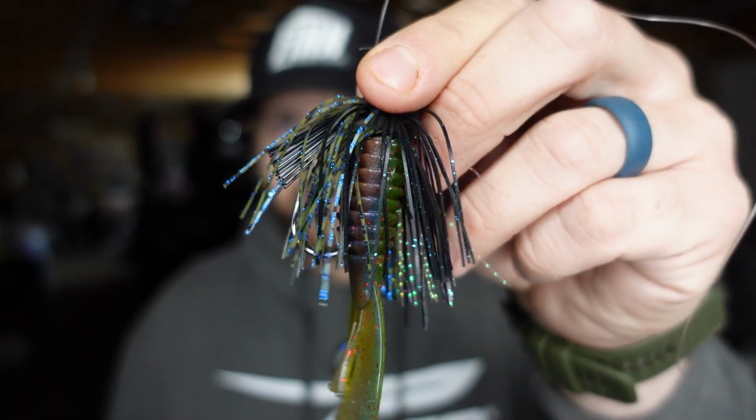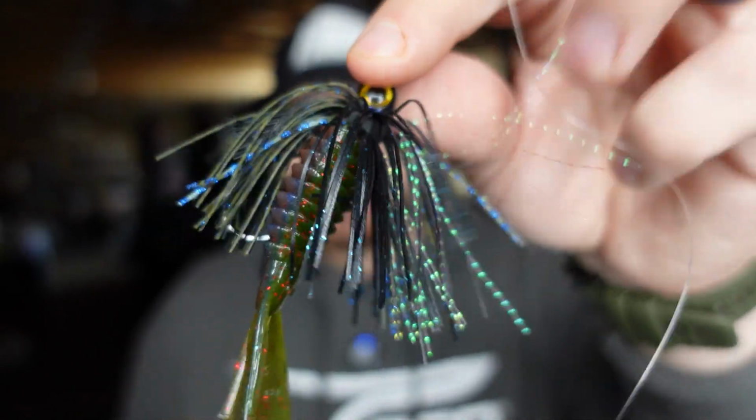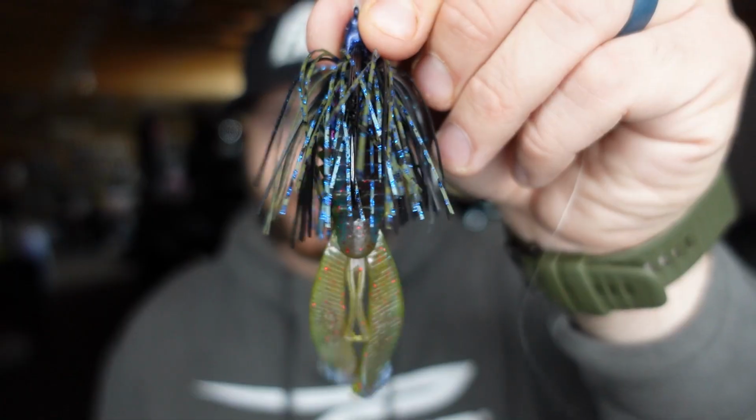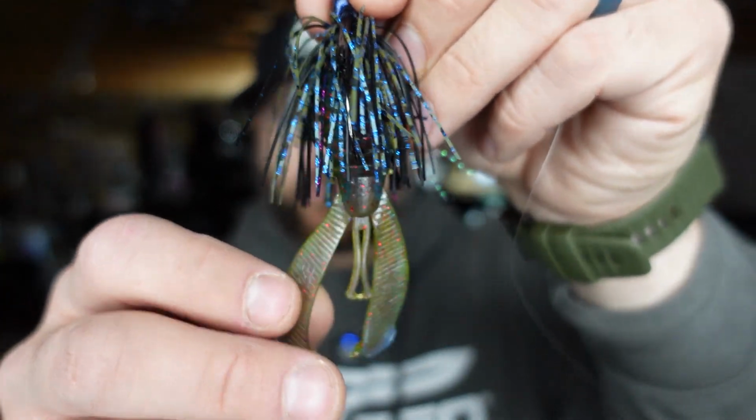Now what I like to do is really use bluegill style colors. This is their Dirty Money color. I believe it's like a green pumpkin with black and blue, and then has some flash in it. Looks just like a little bluegill. And then I'll pair it up with some sort of green pumpkin style trailer on the back. This is a Rage Bug.